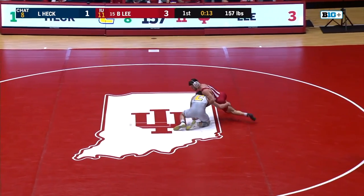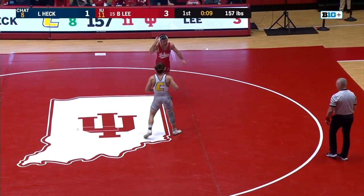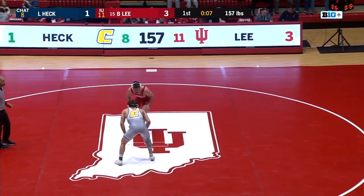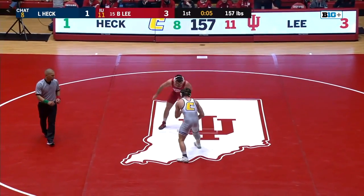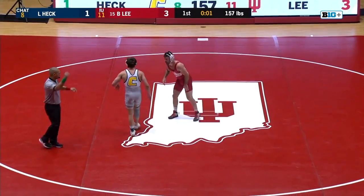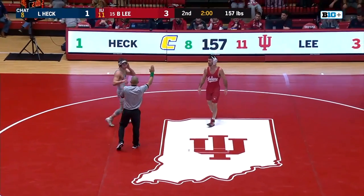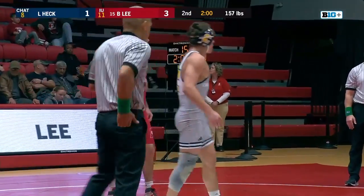Stalling called on Heck, so that prompts him to shoot in space. Lee sprawls back and defends. And that is how we will end the first period. Kind of tough to pick that one up if you're Heck, because Lee has already shown he's been the aggressor. He's gotten the takedown. Something to keep in mind as we move on later on into this match.